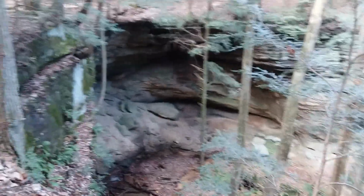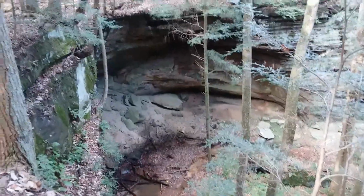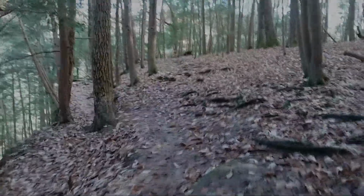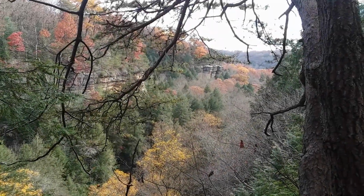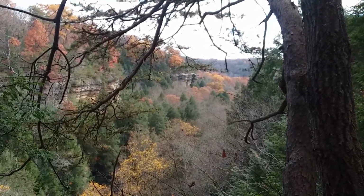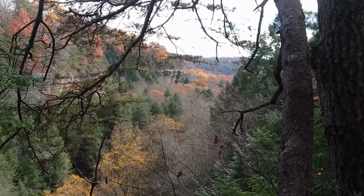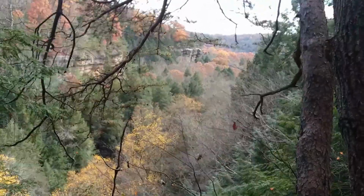See if I can get you a better view of this cliff over here. Oh yeah, there we go. Alright, I'm going to shut this off here so I don't fall on my butt while I'm walking. Alright, definitely one of the prettier views I've had all morning. Those rocky ledges over there, they're the ones at the beginning of the hike. And still some color in those trees.